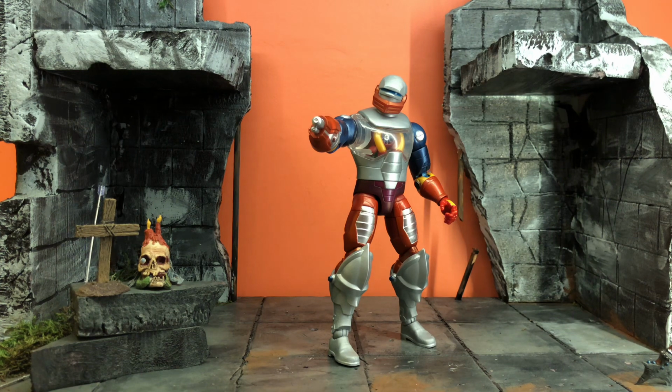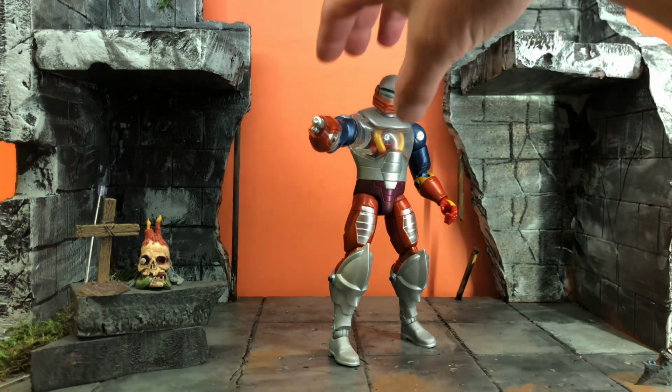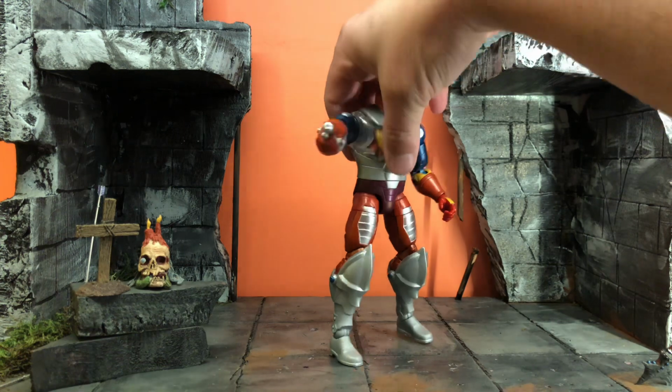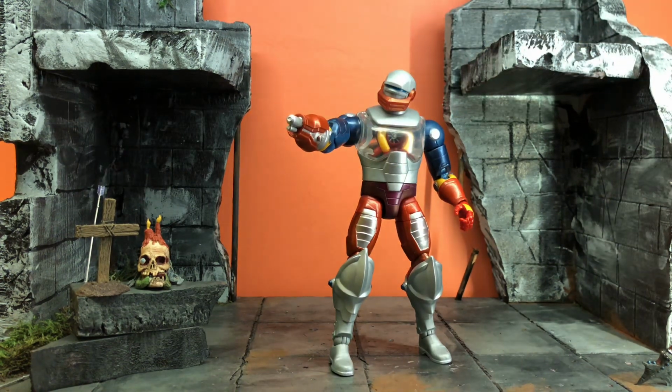I say if you could wait and you see this figure at Target for 20 bucks or under, grab him. I just wish I would have waited. I don't hate him. I just don't. He's lacking something. He's lacking something. And my new phrase is, life's too short to collect shitty toys, and I don't think he's shitty. I don't think he's a total gain.